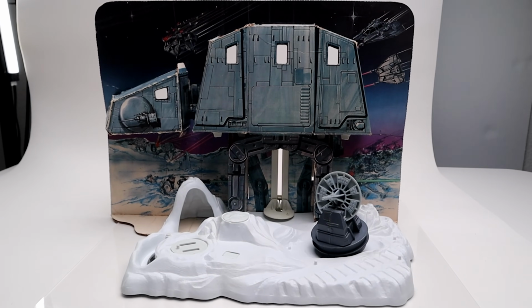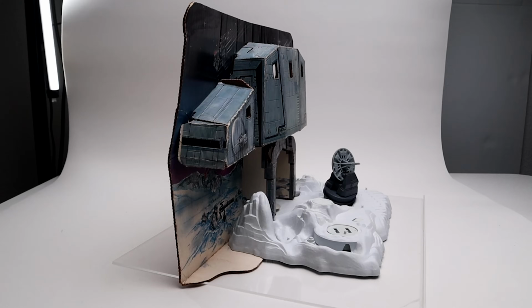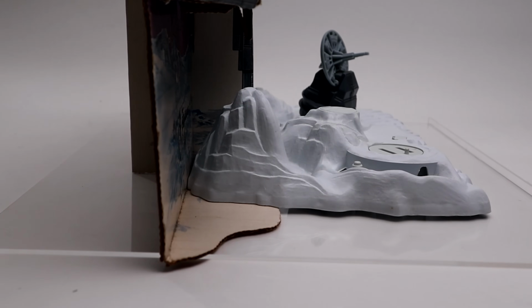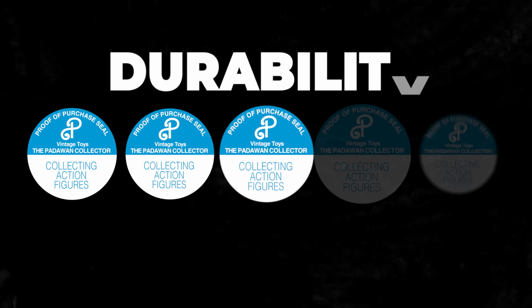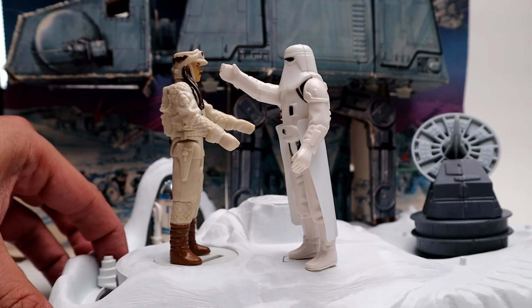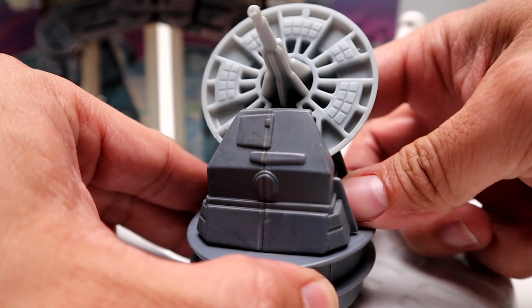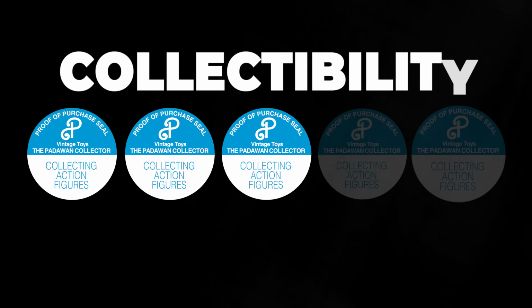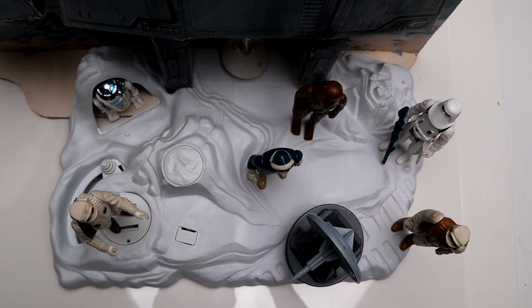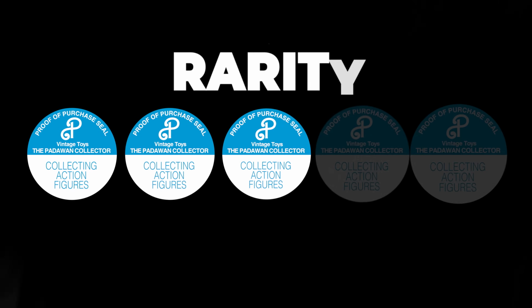And the durability. The plastic base, the radar dish, even the cardboard backdrop are surprisingly durable. But because it is a cardboard backdrop set, this will not withstand outdoor play. 3 POPs for that. And the collectability factor. Even though I consider this essential for a complete playset run, it is on the forgettable spectrum when it comes to classic playsets. So this gets a 3 POP. And the rarity. This one is hard to find complete and in great shape, but it's not impossible with strong hunting. This gets a 3 POP.